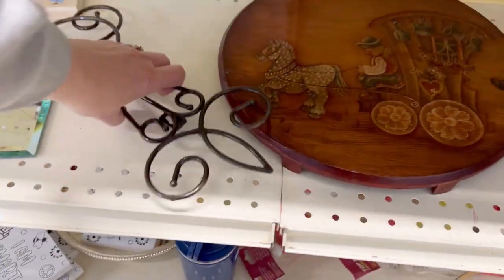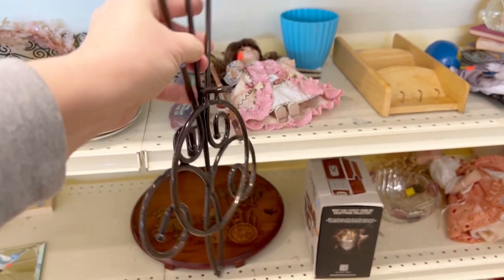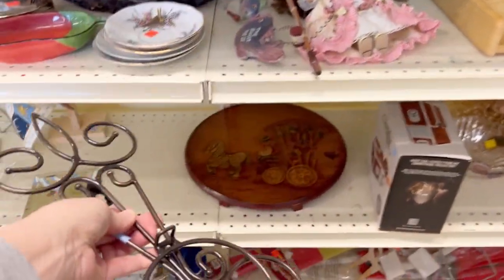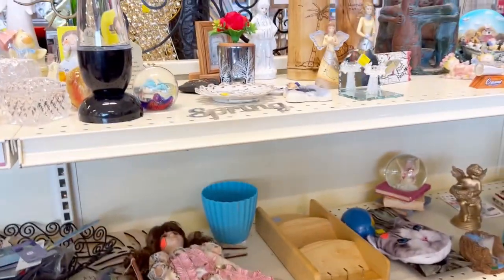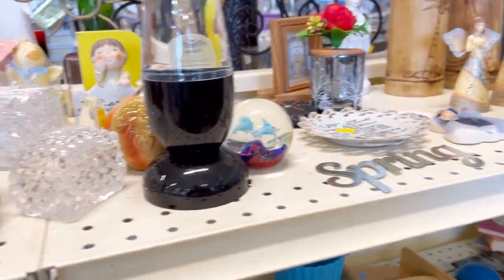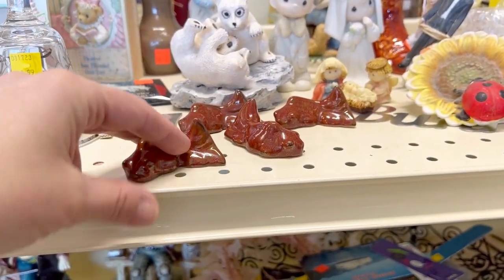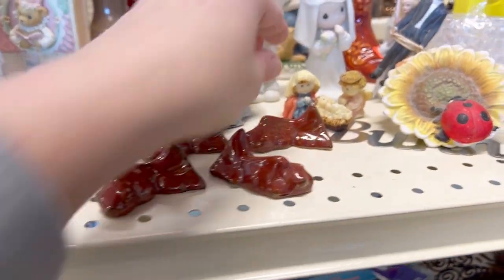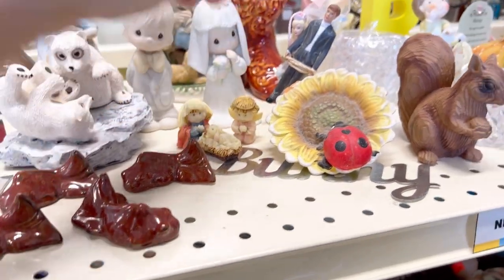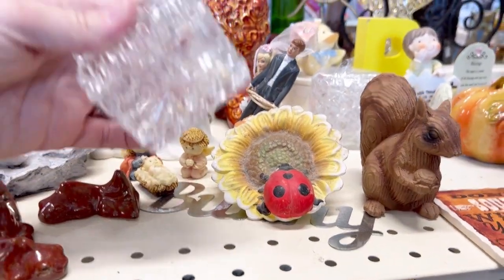So that's another plate holder? No, it's to hang towels. Towel hanger. Yes, well I was just here yesterday, so look at these little guys. Little fish. What do you call those, koi fish? I don't know. Little Jesus and Mary and an angel still here. Little trinket fish. Pressed glass. Cute.